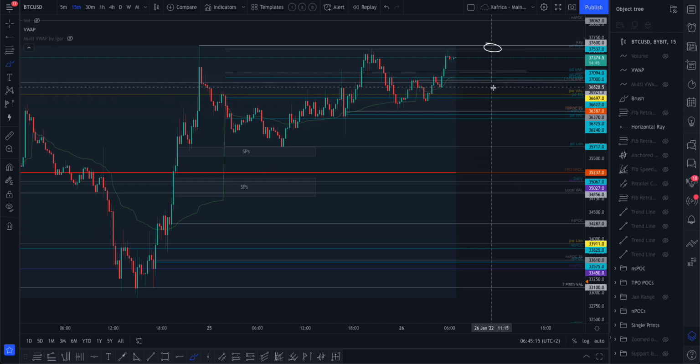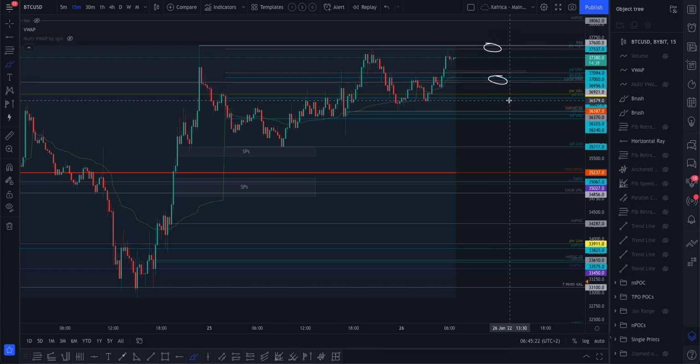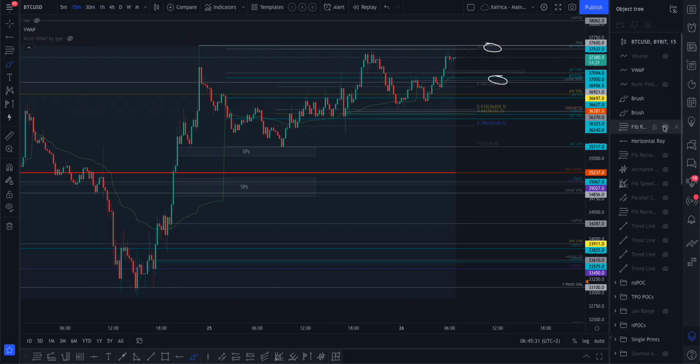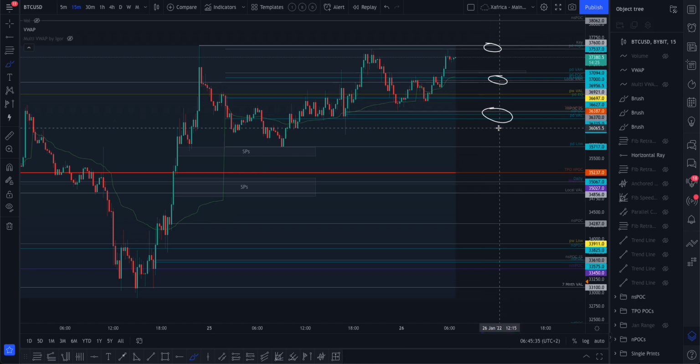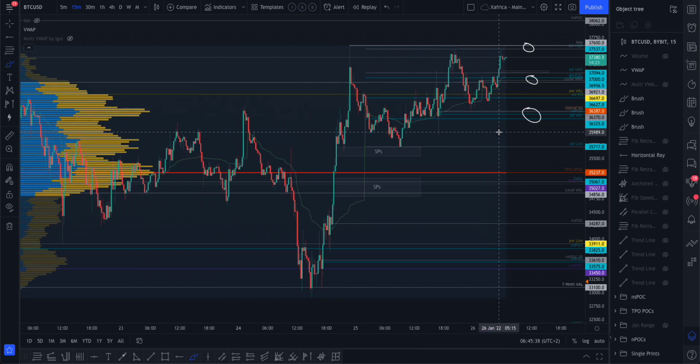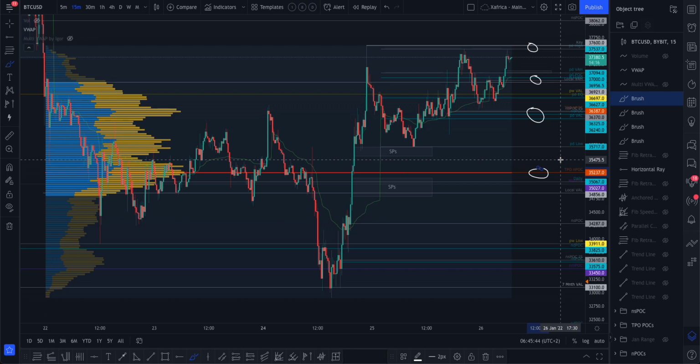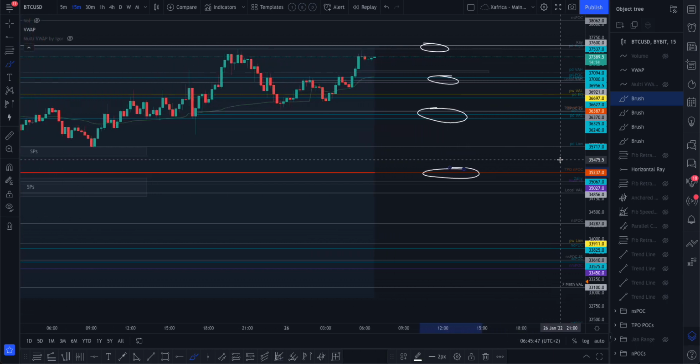This local value area high, you can see there's quite a zone there, so I'll definitely be watching that area. It's close to the bottom of that single print. And then remember the Fibonacci comes up to here. That's the Fibonacci here, so that's the other area I'll be watching today. And then obviously our range point of control corresponds with that TPO, that orange naked point of control. So those are the three levels I'll be watching today.